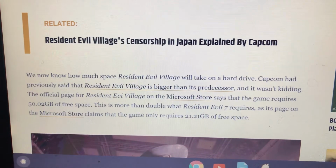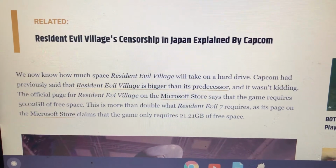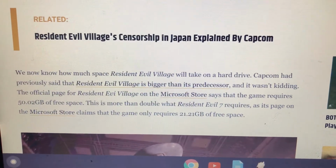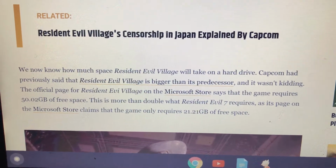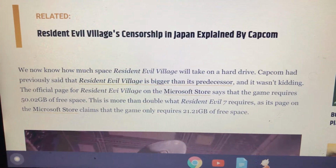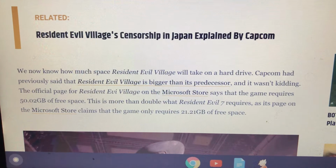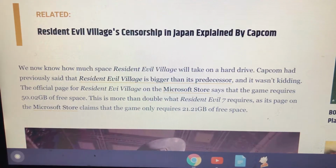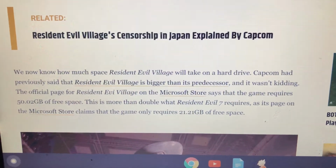All right. We now know how much space Resident Evil Village will take on a hard drive. Capcom had previously said Resident Evil Village is bigger than its predecessor, and it wasn't kidding. The official page of Resident Evil Village on the Microsoft Store says the game requires 50 gigabytes of free space. This is more than double what Resident Evil 7 requires, as its Microsoft Store page claims the game only requires 21.21 gigabytes of free space.